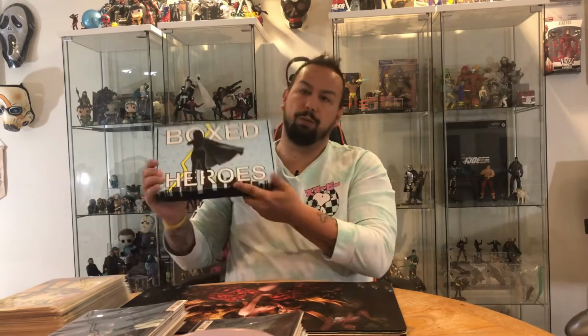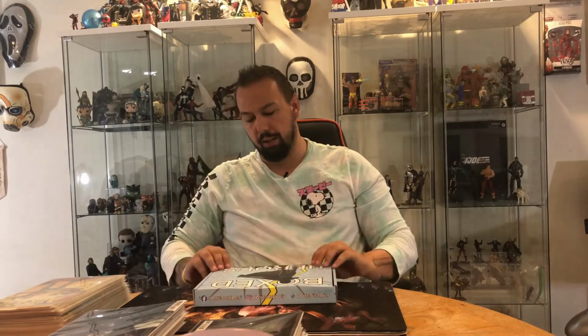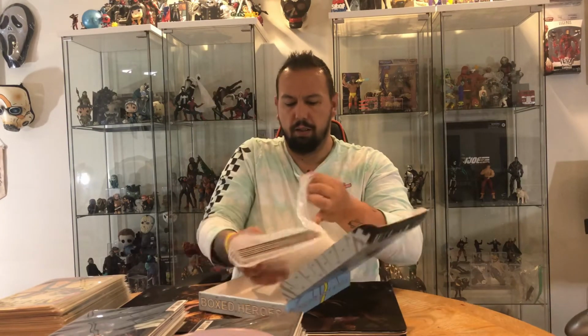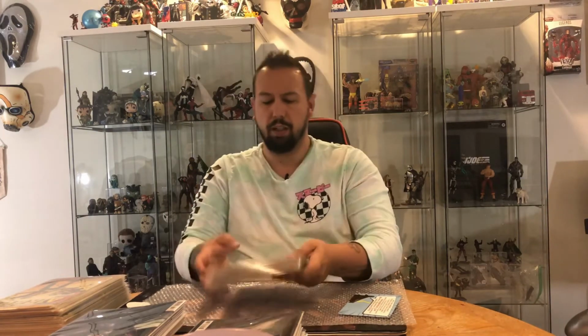And then I finally got my second month of Boxed Heroes. So I was really excited to get this. I loved the first box. I thought we would open it here together. I love that they wrap them in bubble wrap, nice and secured. Spoiler card again, Boxed Heroes. So I did the monthly subscription, so I believe I get an extra book, and we'll go through it.